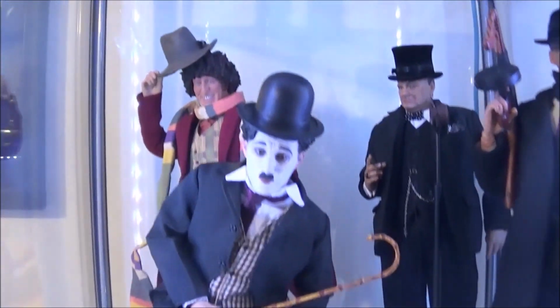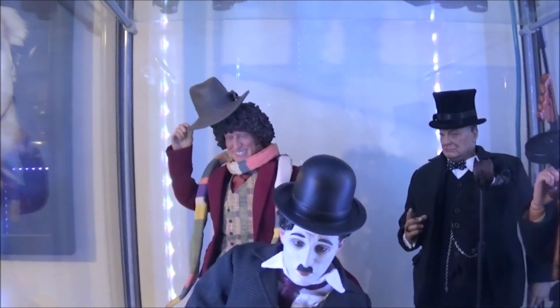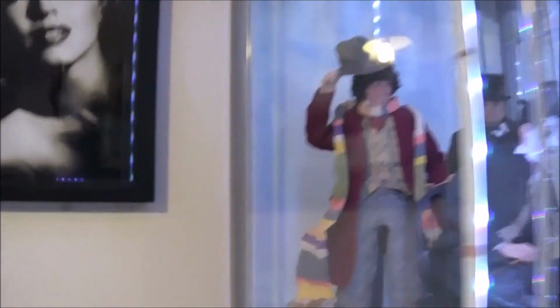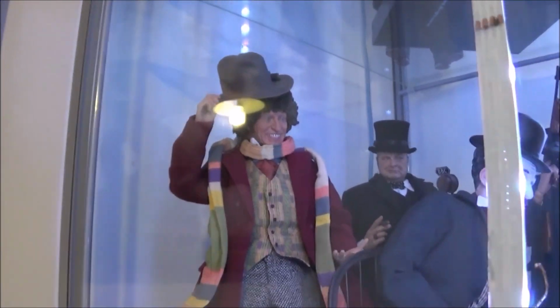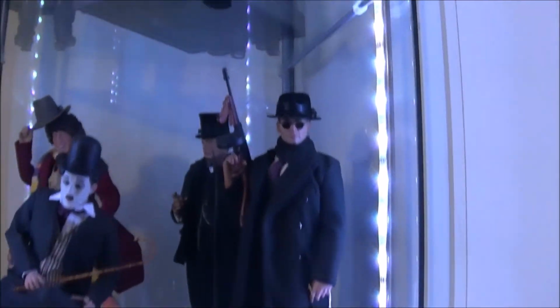He's a cool figure. Big Chief Studios, Doctor Who, Tom Baker. He's got the second version head, which has just been released. Much better than the first one. It was terrible, the first one. It was like I was a freaking zombie.